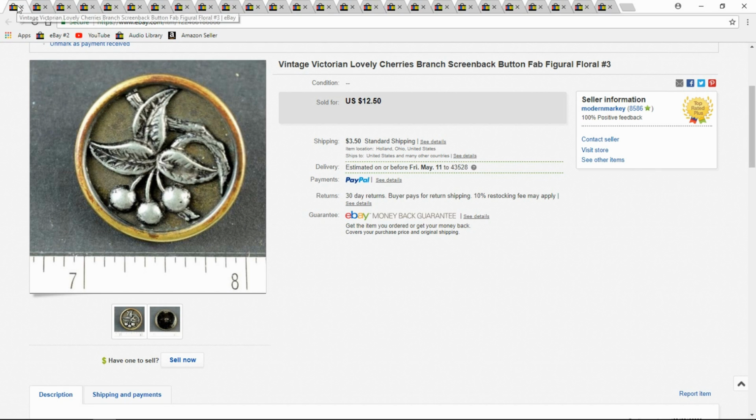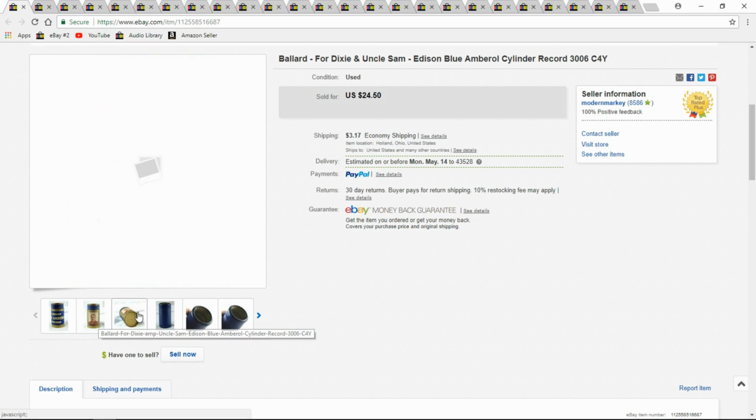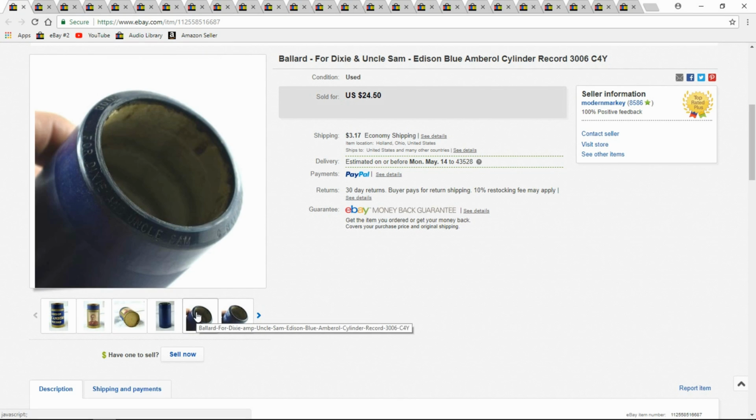Let's see, and the 4th one right here, again, $6 a piece, so $24 I got for these 4 little buttons. Again, they're only just over an inch big. Another one of these, and this is just put up here for an example. This one I actually sold for $24.50. It's been up for a while.